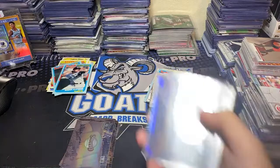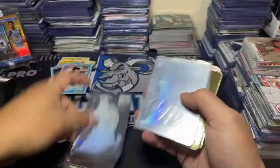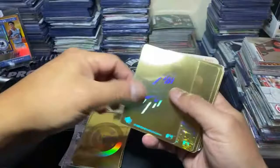Padre, Phillies, Reds, I'll give that one. Royals, Tigers, Twins, we'll give that to you, Dustin. Even if you guys didn't claim, I'm just going to give it to you guys. And then this is a different sticker kind. The Dyers.